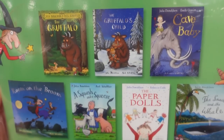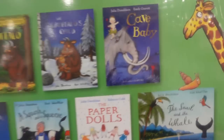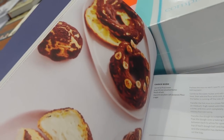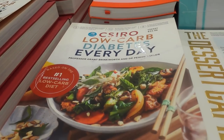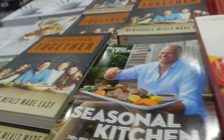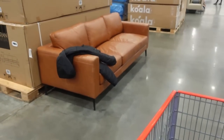Here are the books in this set for $24.98. I know I have this one too at home. The Dessert Game, $22.99. And of course I turn straight to a page that looks like donuts. Low Carb Diabetes Every Day, that would be a really good book. But you know that I've just bought cookbooks, so I don't need any more. And we love Jamie Oliver.